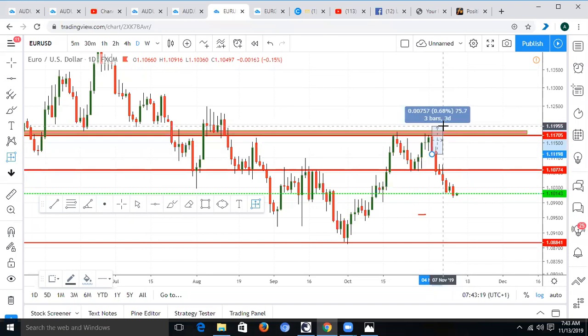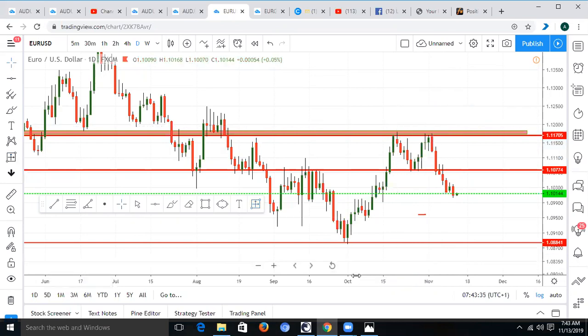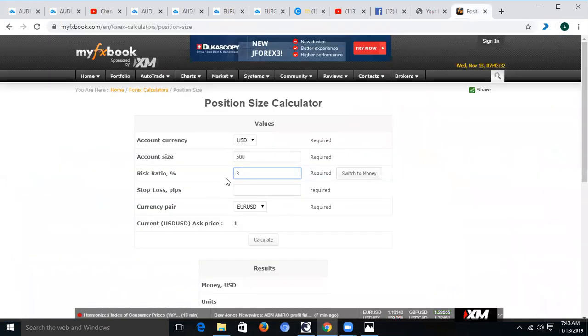Now once you have gotten your 75 pips, you type that number. That number is 1.11955. That is your stop loss number. You type it down. That is a 75 pip stop loss. Now you come to your position size calculator. You type, let's say, stop loss pips is 75. Now you've gotten your stop loss entry number that you're going to type on your trading platform, MetaTrader 4. You come here and you click calculate.